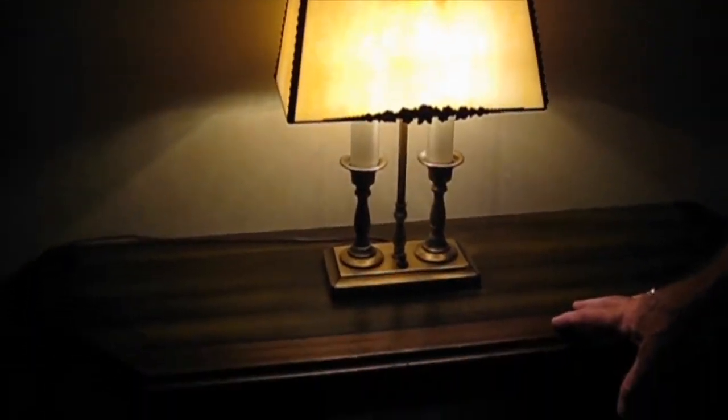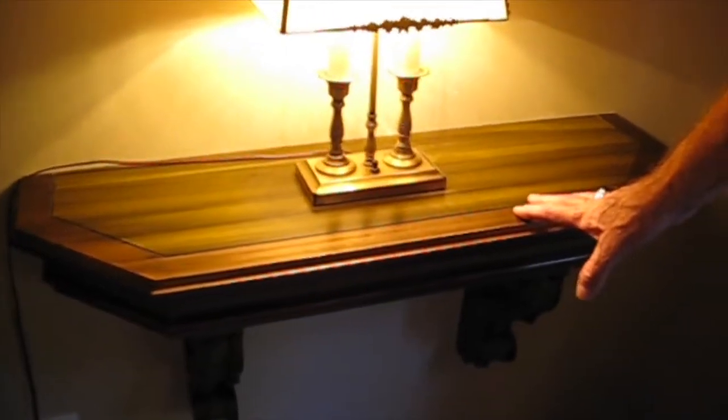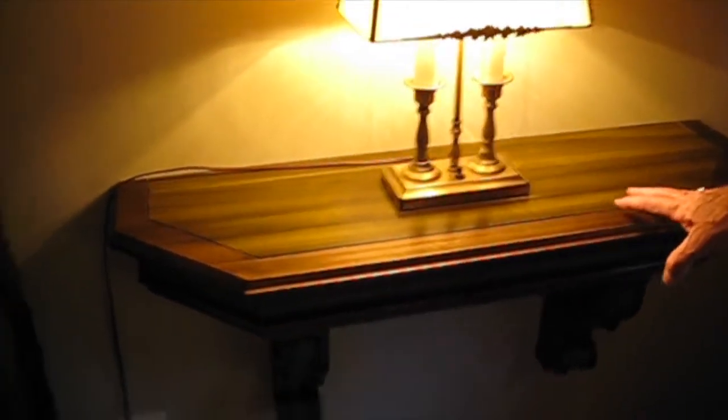The table right below that picture, which actually goes with the mirror on the other side of the wall, were in our home in Huntington Beach throughout the 60s. I'm going to slowly move over this way.